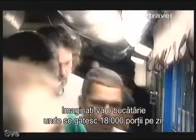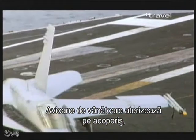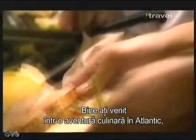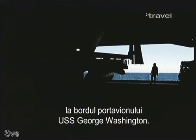Imagine a kitchen making 18,000 meals a day. Now imagine fighter jets landing on the roof, a heaving floor under your feet, and dry land a distant memory. Welcome aboard a culinary adventure somewhere in the Atlantic Ocean on the USS George Washington.